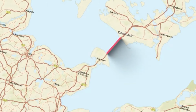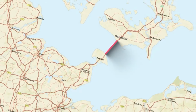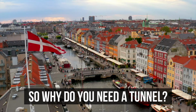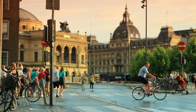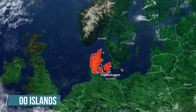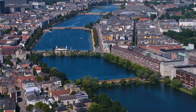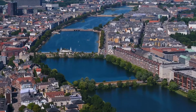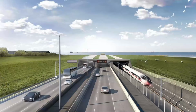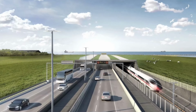If you look at the world map, you can see that Denmark and Germany are connected by land and share a border. So why do you need a tunnel? Well, it's because Denmark is a geographically complex country. It's a mix of 1,400 islands scattered across the Baltic Sea. Even Denmark's capital, Copenhagen, isn't located on its mainland, but rather one of the isolated islands, Zealand. This means that the fastest route to Germany or Central Europe is via the Fehmarn Strait.